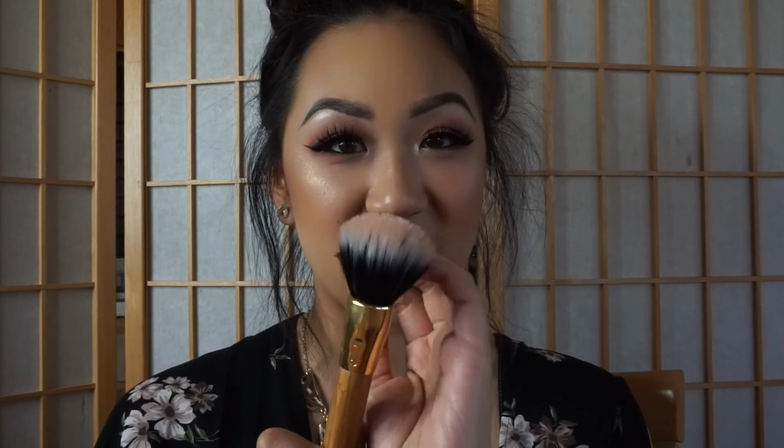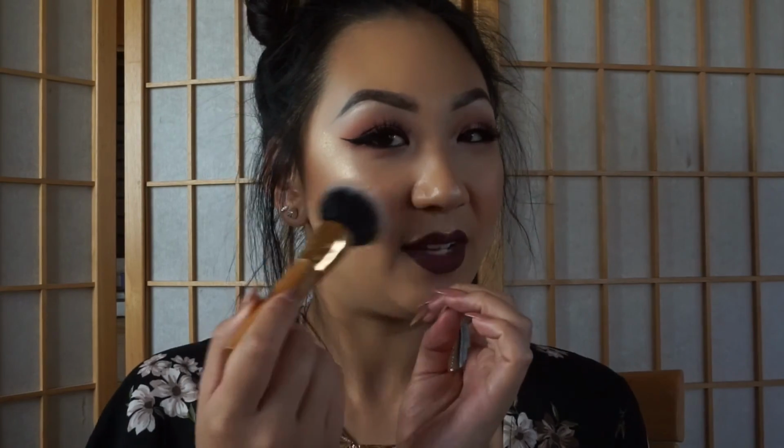So after contour, I normally use blush, and my holy grail is Tarte Captivating Blush, and I use it with this Tarte brush. It doesn't have a name. I think it was a limited edition one, but I know they have another one that's similar. Anyway, with blush, you can pretty much use anything, so it's not that big of a deal, but this is just the one that I use. It's a duo fiber brush, and I just apply it like this. This also works for contouring. I believe that's what it was made for, but yeah, I like to use it for blush.